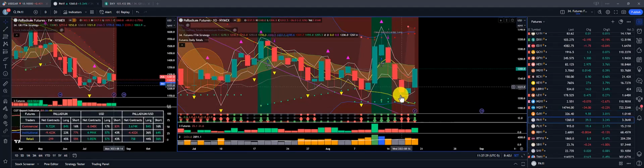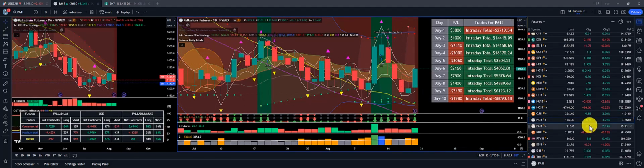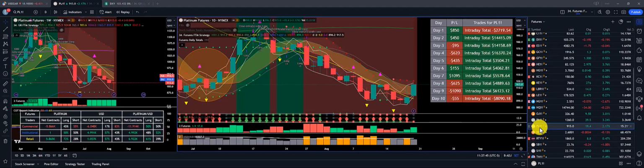Palladium. Nice overall downtrend. For the week, looking at $3,200 profit for the entire week. No further trade after Thursday. Platinum, kind of the same thing in terms of palladium, but overall gain of $1,115.